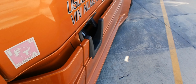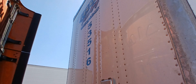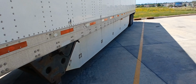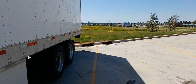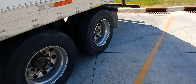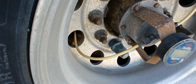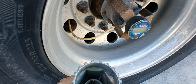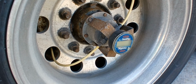Other than that, I'm here for 10 hours. I did a drop and hook at Ashkelusa, that waste management place. 53516 is this trailer. It's a utility. Got skirts on the side. It's been scratched up. And I'm over here by Cedar Rapids. I gotta dress these tires. Looks like somebody put a cap here. That's a little different. I don't think that looks really good to have a cap dangling in there.